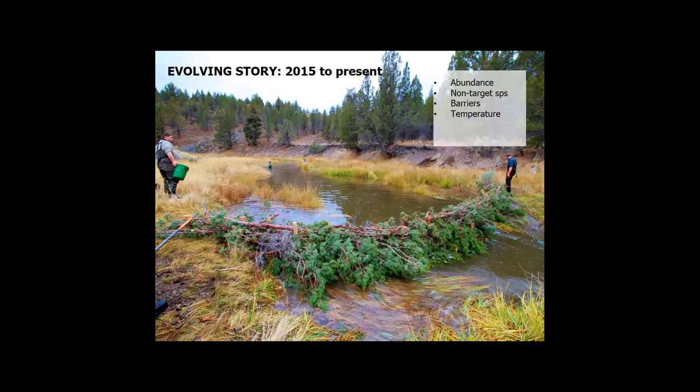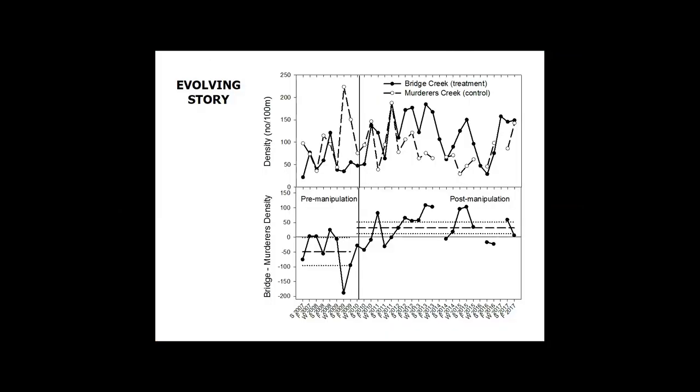All right, so what about the evolving story? So I'm going to talk a little bit about abundance, non-target species, barriers, temperature, and one I added this morning, a view from space. So this is a pretty standard graph.